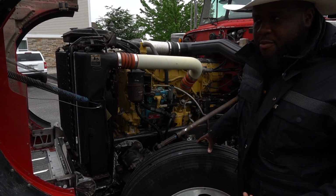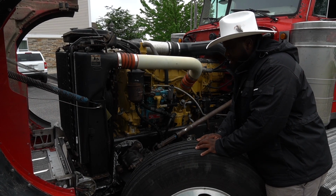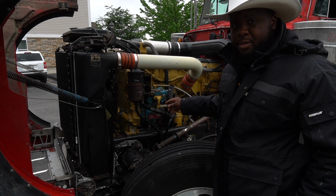Now, one way I remembered it was, if you actually look on the actual blue device right here, it says compression. So I'm like, okay, the only thing on this truck that should be compression is your air compressor. So this is my air compressor. So you would say it's properly mounted and secured. It's not cracked, bent, or broken.